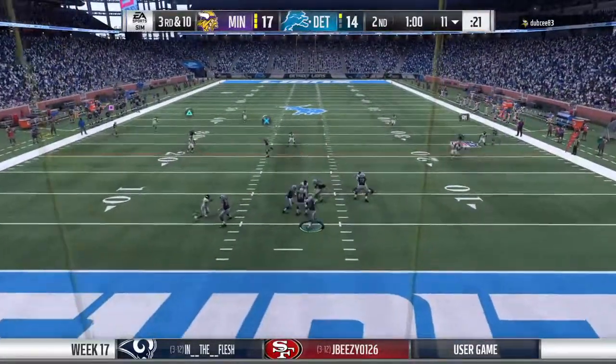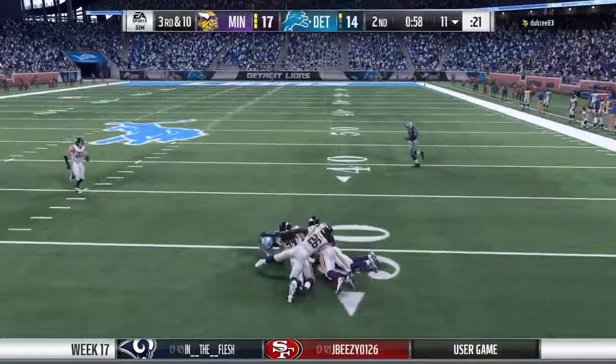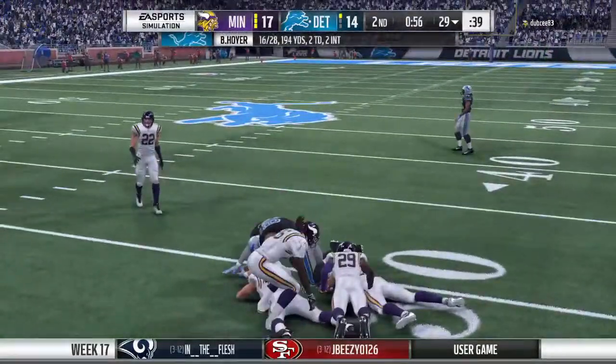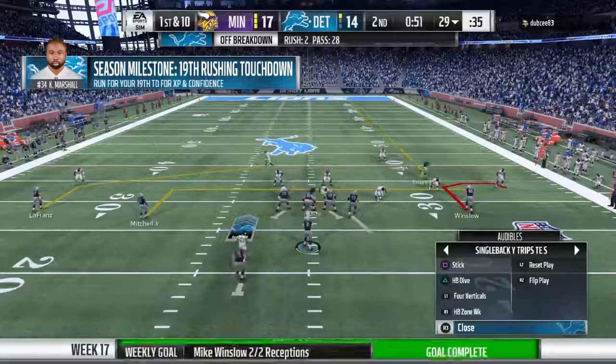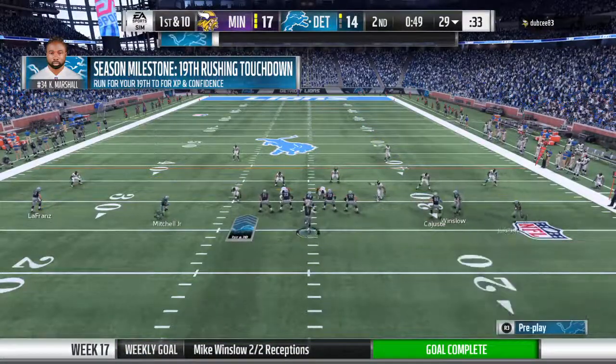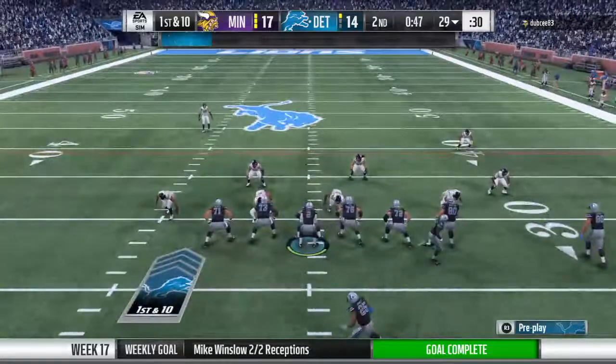Here's Hoyer. Gonna throw right side here, complete. And he picks up the 1st before he's taken down at the 29. He got 18 yards out of that one, and it gets him a new set of downs.